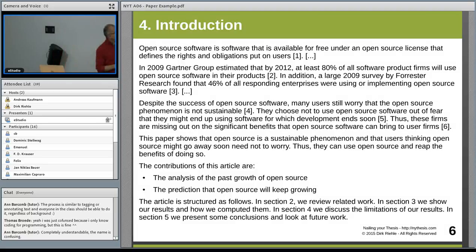So, starting with this context, we zero in on the particular research question we want to answer, leading up to why that is an answer-worthy research question. Why do we care about this? Why is it important? So we show in the second paragraph, despite the success, some still worry for this and that reason. So there are counter-arguments.